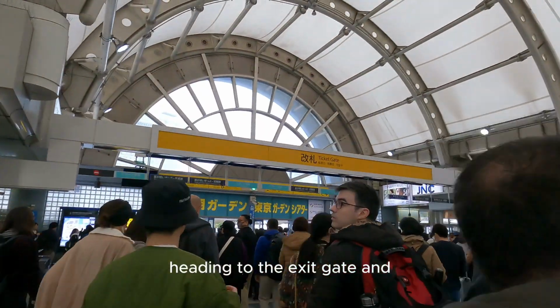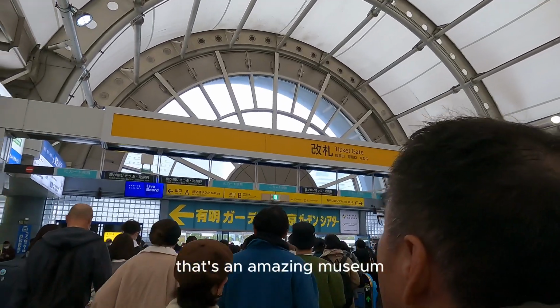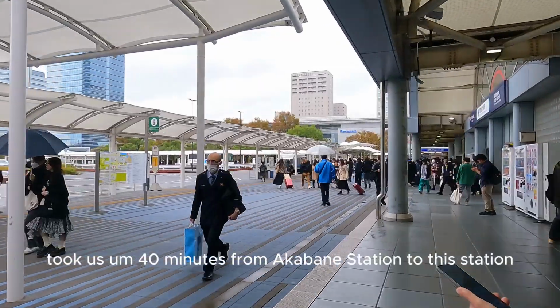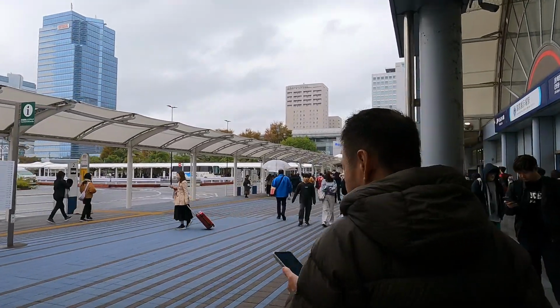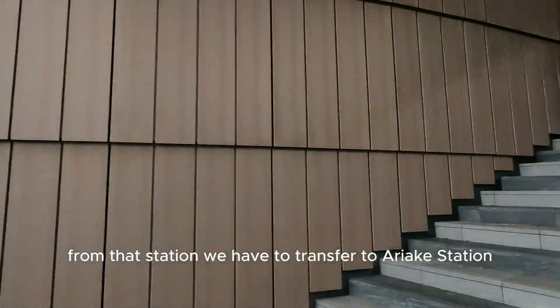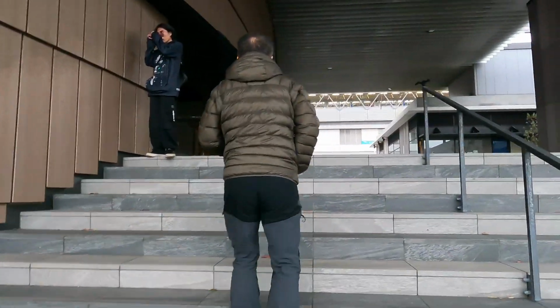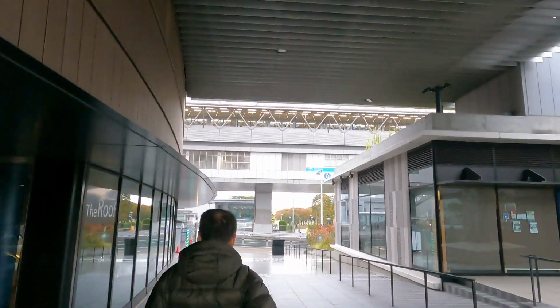Okay, heading to the exit gate, and we're heading to TeamLab Planets. That's an amazing museum. It took us 40 minutes from Akihabara station to this station. So from that station we have to transfer to Ariake station. It's a different station of the train, so you have to go over here.